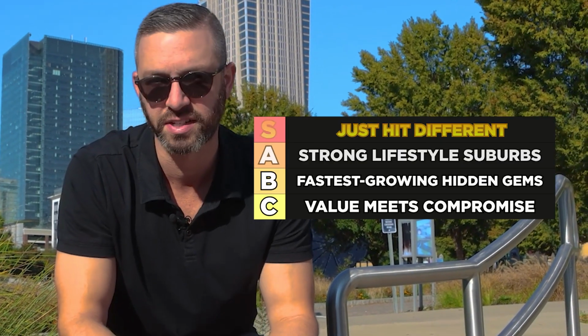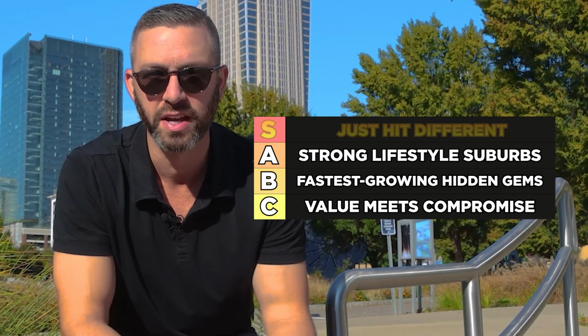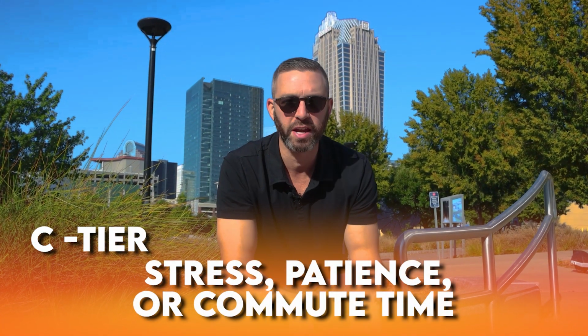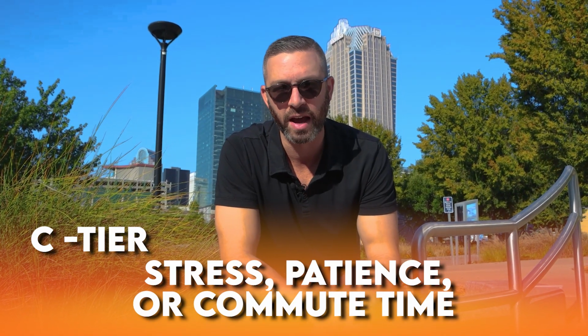Let's break this down so you know exactly how this works. We're ranking Charlotte's suburbs from C tier to S tier. Think of it like high school grades, but with traffic, rising prices, and neighborhood politics instead of exams and yearbooks. C tier saves you money, but you'll pay for it in stress, patience, or commute times. These areas have potential, but you have to go in eyes wide open.